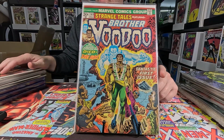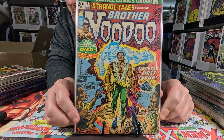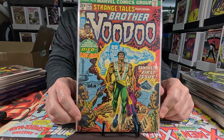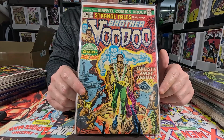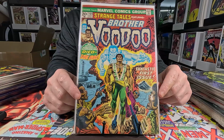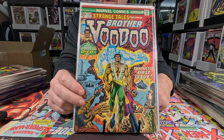Next up, a book you've probably seen several times in here. I always say to pick this up if you get a chance. See if we can get a little better. This is Strange Tales 169. This is the first appearance of Brother Voodoo. I love this character. I love this book. I think this is a book that you should get now. I think it's just going to continue to go up in value as time passes. Really great character. One of the few things around Doctor Strange that I do like is Brother Voodoo.